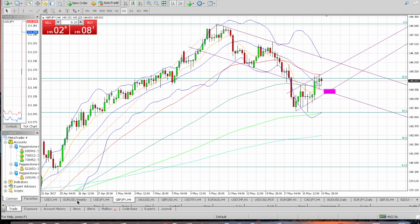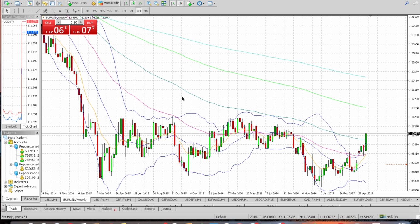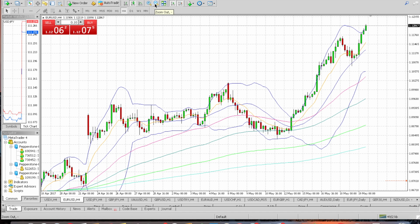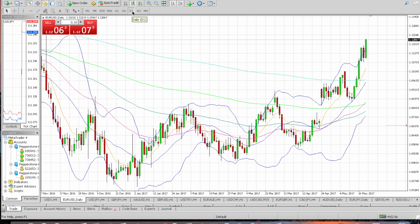So let's move to another pair, the Euro-US dollar pair. As you can see, in the last days the euro was quite rallying up and gained many pips. This was about 300 pips in the last day. So now we have to ask ourselves where the price could go next.